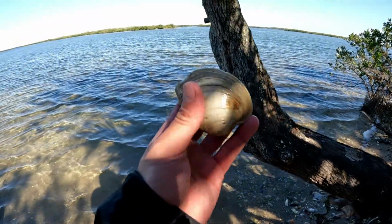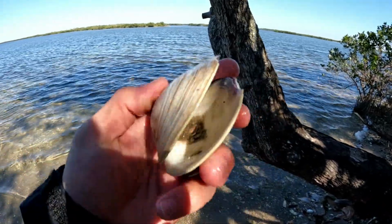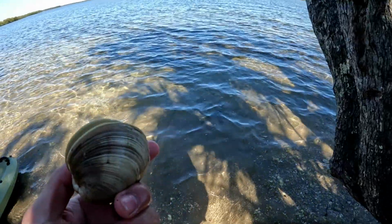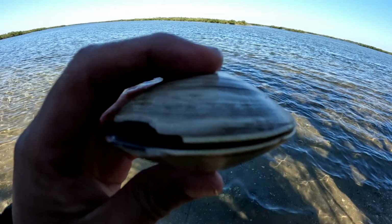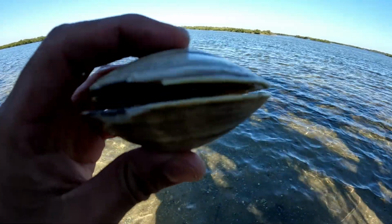This is what we're looking for this weekend. They're quail clams. This one is all eaten up, but it's a good sign. I've seen a few of these so far on this site, so we're gonna go digging for these later. Dinner time. Let's get some dinner.